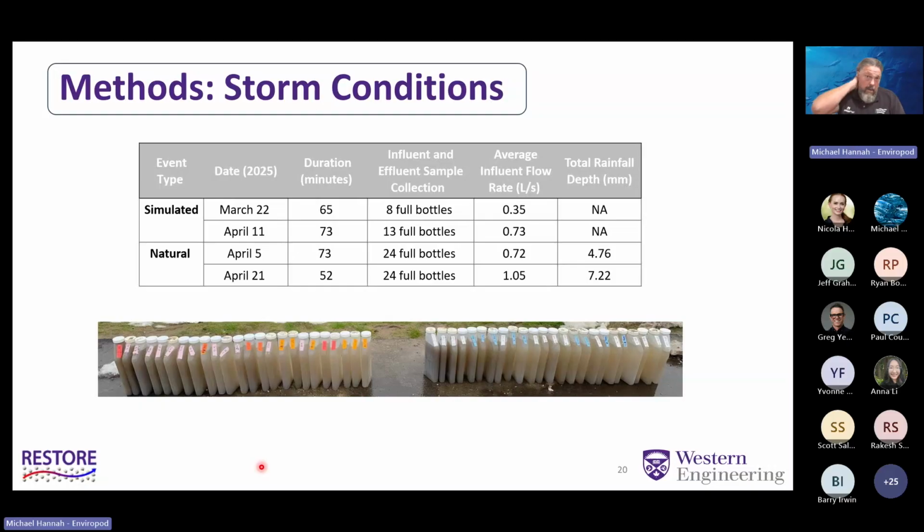At the time of the writing of this report, the first master's student had a lot of trouble actually establishing the site. If you've ever done field sampling, it's very challenging to get the site set up. But once you get the site set up, you start to get more storms. So in order to help the first master's student, we did some simulated storms, as well as grabbed some natural storms.